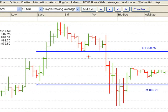In last night's video, I talked about the pivot level for Wednesday of 889.75. Above 889.75 in the September Mini S&P was considered bullish for Wednesday. Below 889.75 was considered bearish. I had the first line of resistance at 895.25. The second level of resistance up at 975.